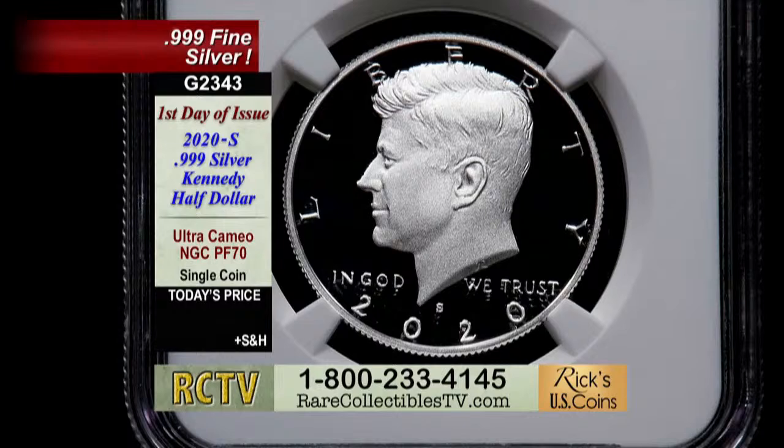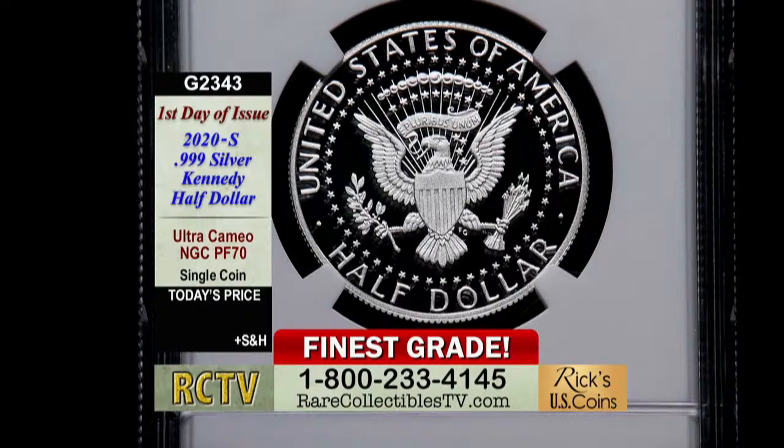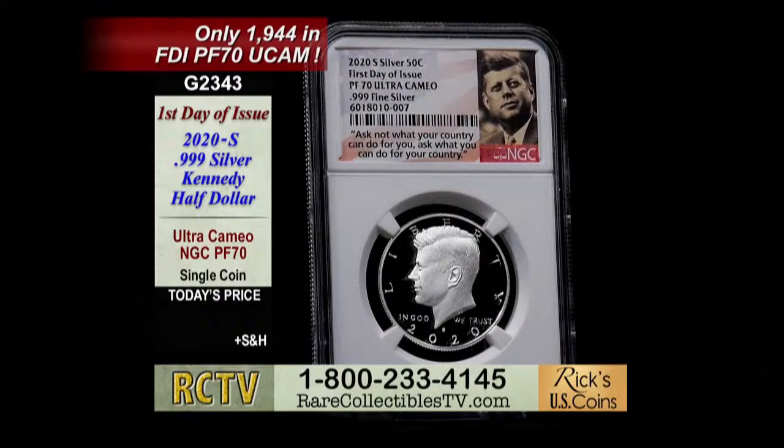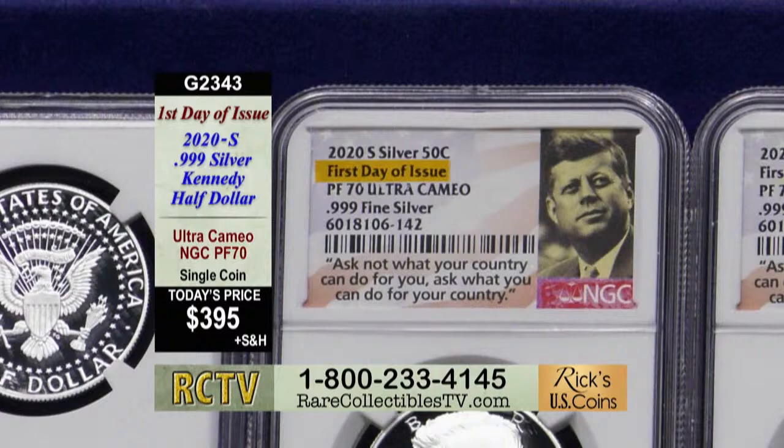Ladies and gentlemen, this is the ultimate Kennedy half dollar, with one of the lowest, if not the lowest, populated amount. The population of less than 2,000. $395. $395. Now, needless to say, no longer are there going to be first day of issues.